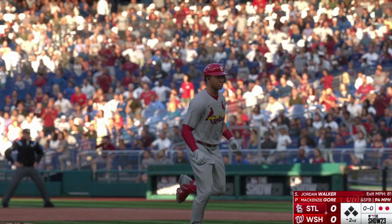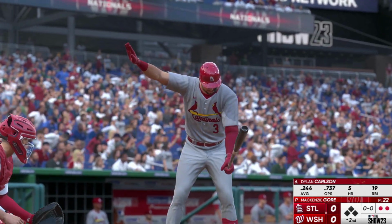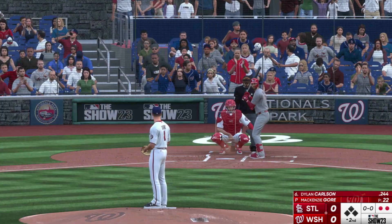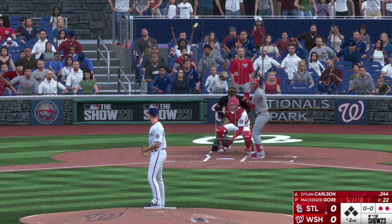Batting fifth, the right fielder, number 3. This is Dylan Carlson, a switch hitter batting right. California kid, played for his dad at Elk Grove High School. Was teammates there with Nick Madrigal.